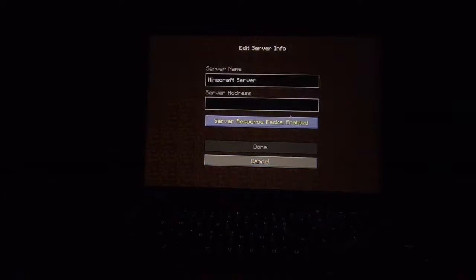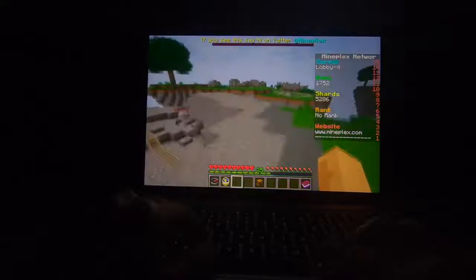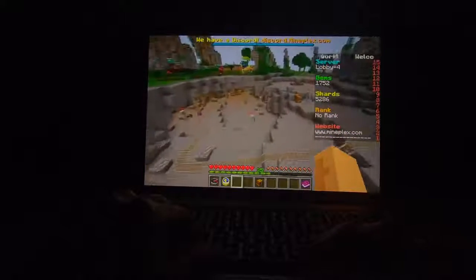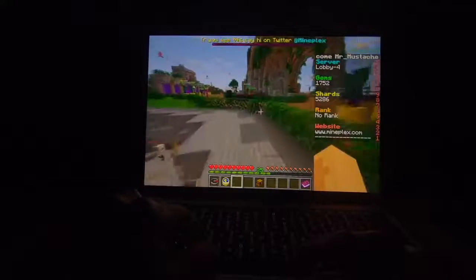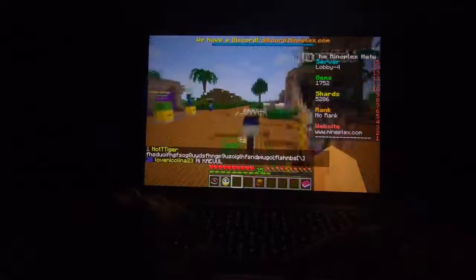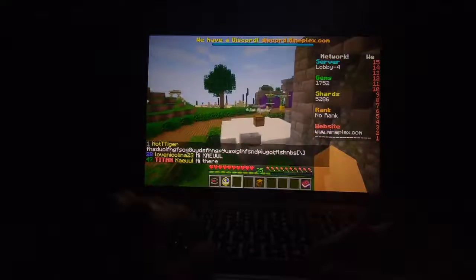Let's go to Mineplex. What is it? Mineplex. Pretty sure it's mineplex.com. Damn, Mineplex really died off. Yeah, from last time. That's crazy. I remember playing Mineplex. Back in the old days, man. Good old Minecraft memories, man.